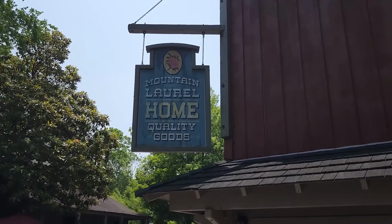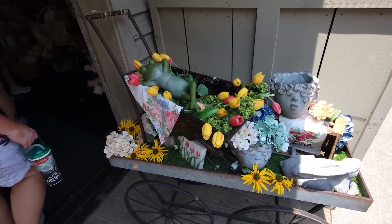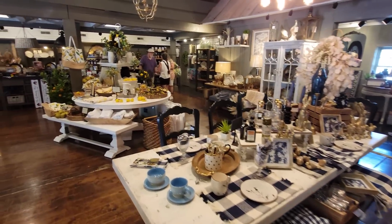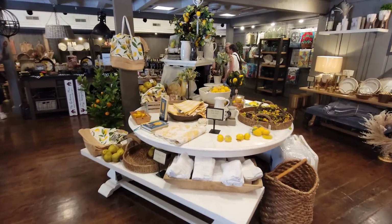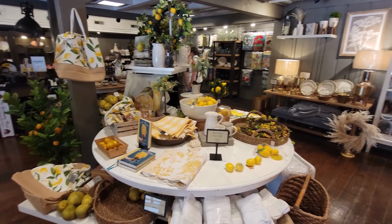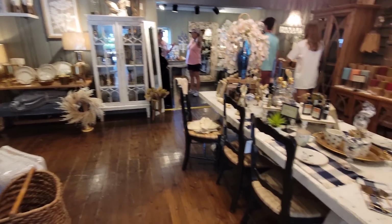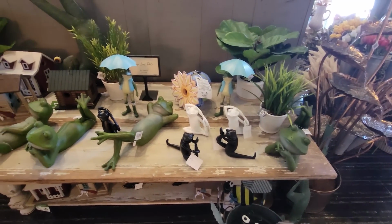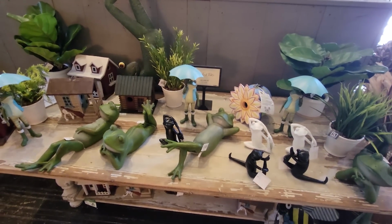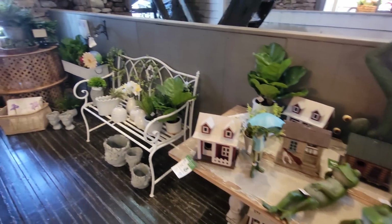Let's head into Mountain Laurel and see what they have. They got a lot of interesting things you can buy here at Dollywood that you don't see in all theme parks. A little home decor. Like I said, very, very interesting. Oh, these frogs are always interesting. I like him, he's just relaxing. A little chillaxing.